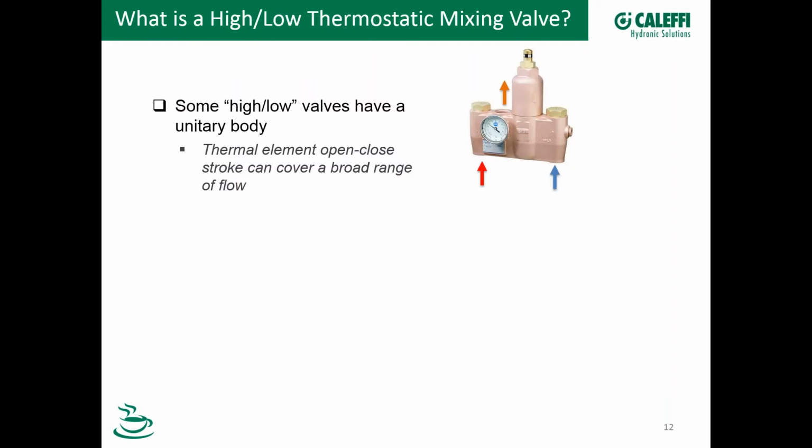So let's talk about the different types. Some of these high-low valves are what I call a unitary body. They have a thermal element inside that can cover a broad range of flow, or they have a wide rangeability. So that's one type of high-low valve that you'll see out there. And you can see here the two inlets. The red is the hot water inlet, the cold inlet, and then the mixed tempered outlet here.